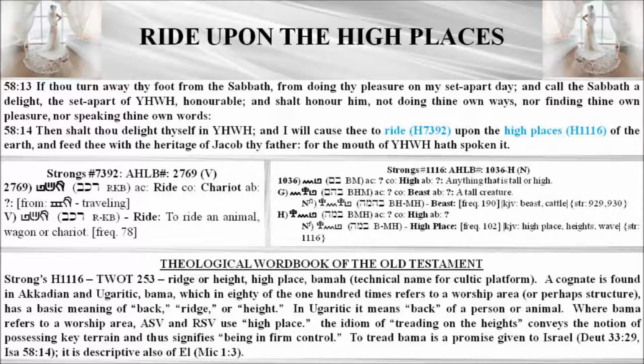But prior to that, in that day when Yeshua returns, you can be for sure and for certain that there will be firm control over that land, and there will be no more cultic high places, and they will all be turned to dust. In that day of the first resurrection, the truth will go forward into the land. It will ride upon the high places, and those who are going to be in that first resurrection will be following right behind the truth, because they were following the truth all along.